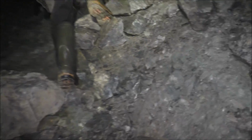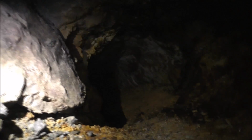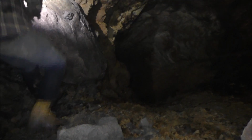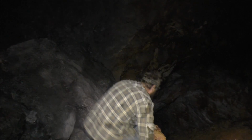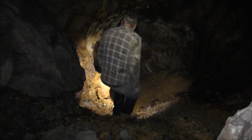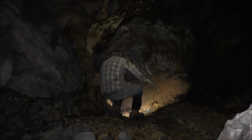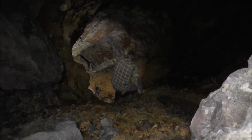Nothing will be moving very fast by the time it gets to me. That's a big rock. That's a big rock. People are looking there, just move that. I think this is blocked right there. It goes down for a ways. It should be blocked because it doesn't belong there.